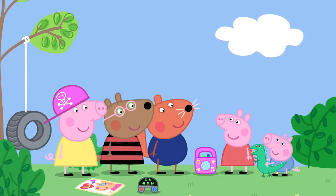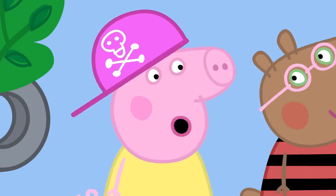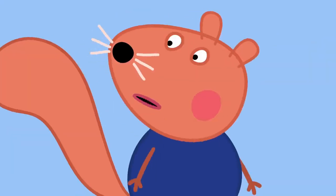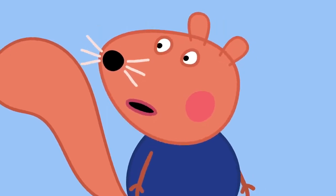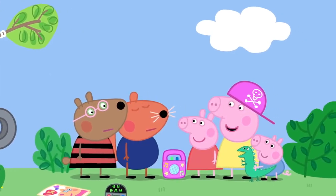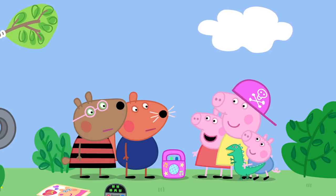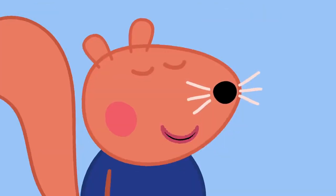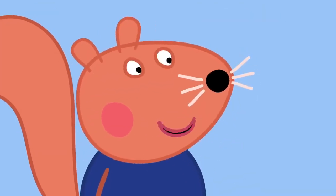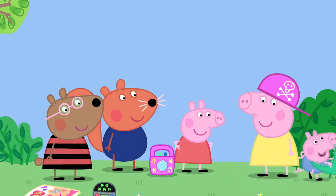Have you ever played sardines? What's that? Someone hides and we all try to find them. That sounds like hide and seek. But when you find them, you keep quiet and hide in the same space until everyone is hiding there. Like sardines in a tin. All right, let's try it. George, you hide first.